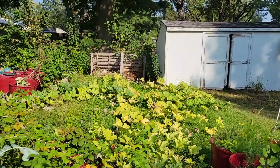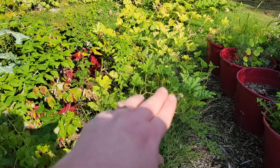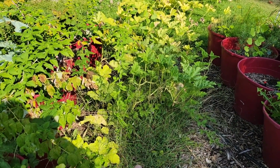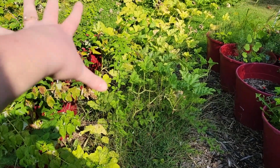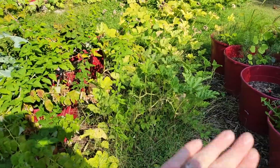all the way to the compost bin. This area is just a mess because I can't get in there to weed whack any of my yucky grass that's growing in my mulch because the raspberries are growing over, the pumpkins are growing in, so we're just going to take care of this when everything dies off.